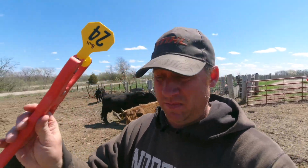I've got an ear tag because we just had a little bull calf born. That's a good thing because last year we didn't have very many bull calves born. This year we have had more bull calves born, which is good because I just always have a hard time using the heifers as beef animals. And so we need more beef animals.